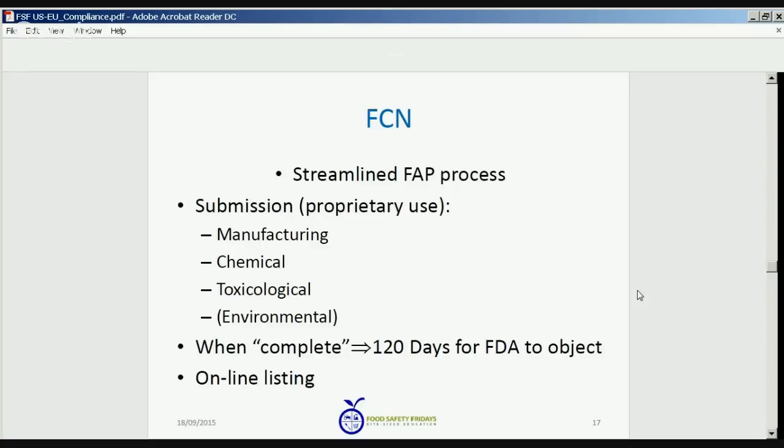the United States. When all of that submission is deemed by the Food and Drug Administration to be complete, which is no small task based on the precision and accuracy of these chemical and toxicological reports that the agency requires, the Food and Drug Administration by law has 120 days to object to that submission. If it does not object, then that submission is by law ready to be listed online as a food contact material for which the submitter of the application may use it in food contact materials.